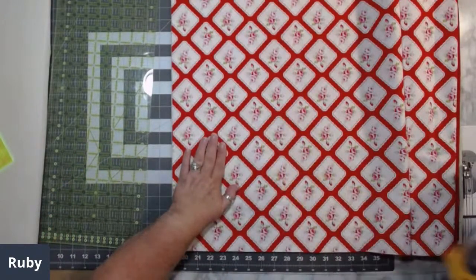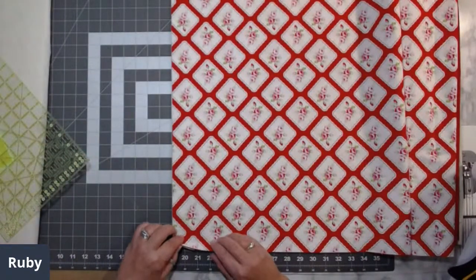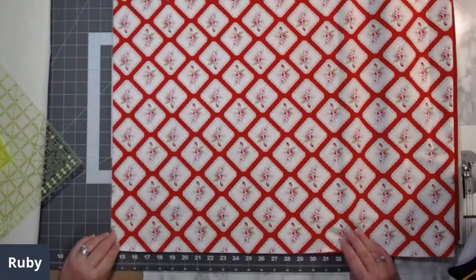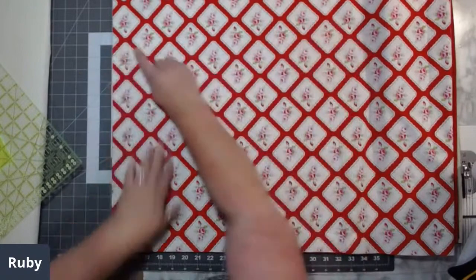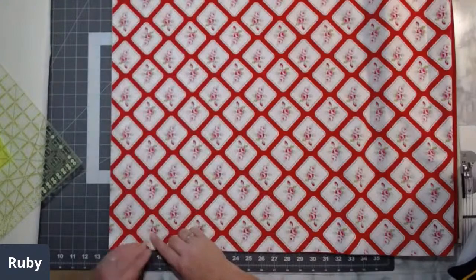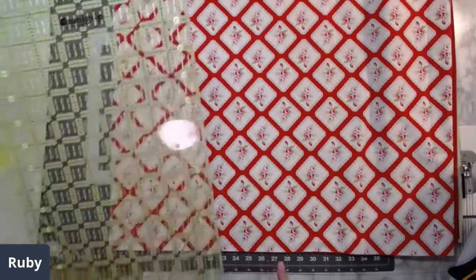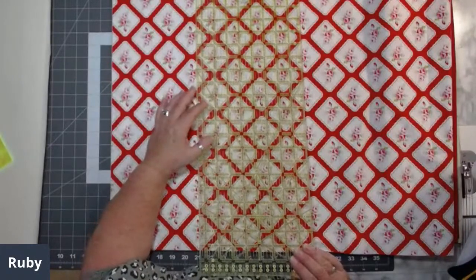Okay, so our first cut we're going to make is our big bowl cozy. So I'm just going to move this down to the 14, line it all up here and there. So I'm lining up with my nice clean straight edge with the ruler on my mat, and there we go. So we are going to cut 14 and a half inches, 1, 2, 3, 4. So at the 28 and a half inch mark, I am going to make my cut.